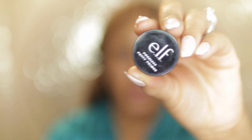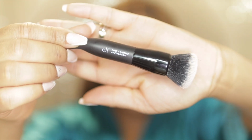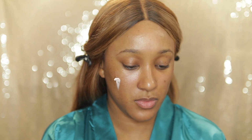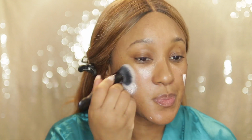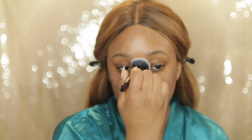And now she's getting the stuff that she puts on her face first before she gets anything else on her face. She gets her brush, puts it on her brush and puts it on her face. And right now she is blending it in with her brush.